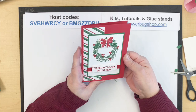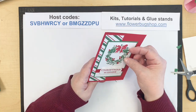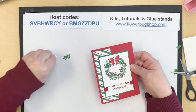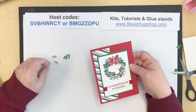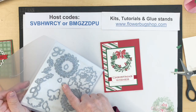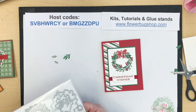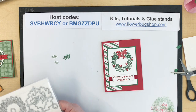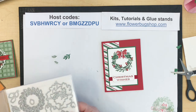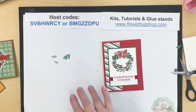Now this is just that simple wreath, some berries, but then I added some of the die cuts, and I actually have some here. There are a lot of die cuts for everything in this set. So all the berries even have die cuts. Let's see, did I use that one on? I added that to one of my wreaths. Isn't that funny? Oh, I know where it is, you'll see it in a minute. But yeah, there's lots of dies for this set.